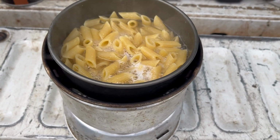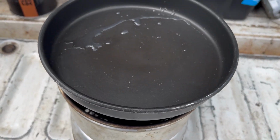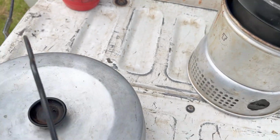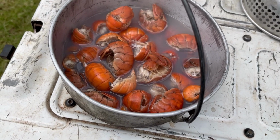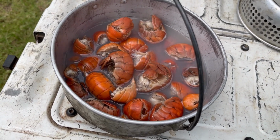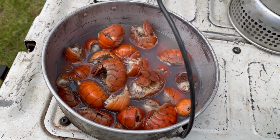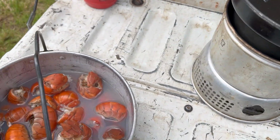Like I said, jump forward. You're doing some pasta. I can put a lid on that. Use the other thing, lid. The little fry pan, ready to go. And in here, we've got the yabbies. They're boiled up. They're not quite cooked. So it's just going to make them really easy to peel. So I'm going to peel all of them and just have the yabby meat ready for the pasta.